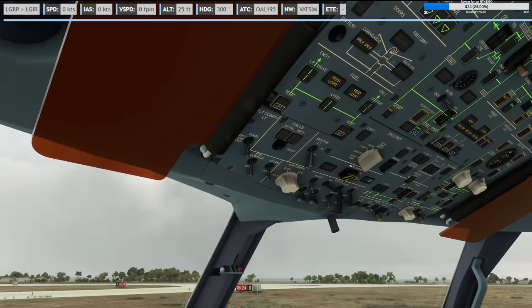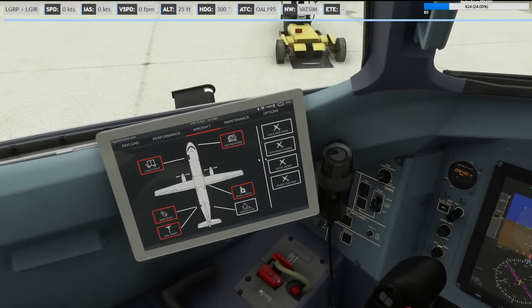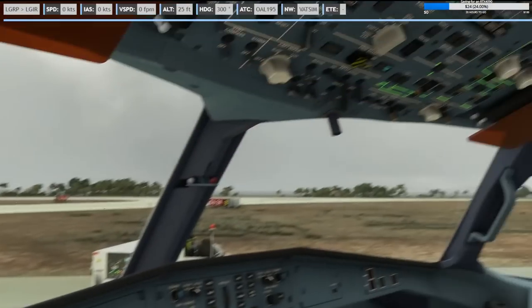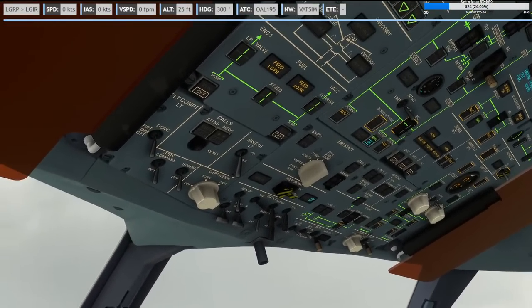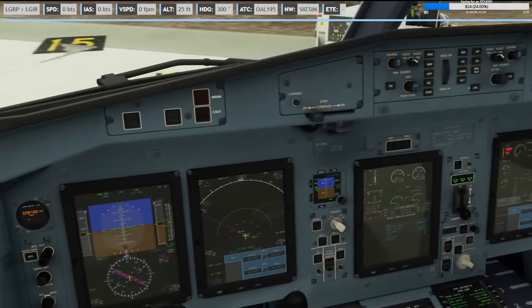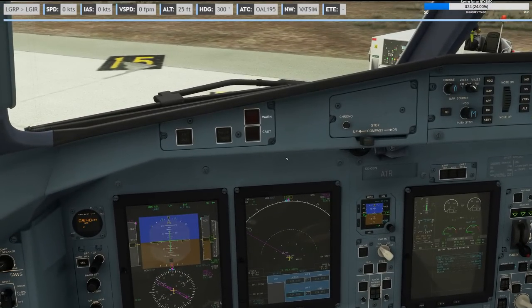the prop brake is engaged. Let's start number 2 in hotel mode, and then they can disconnect everything. Basically, they can close up everything except the ground power already. And actually, we don't even need the hotel mode. We can just start engine number 1 straight away. Olympic 195, request power back. Actually, correction, request startup only at first.